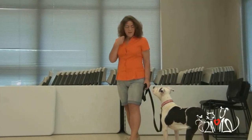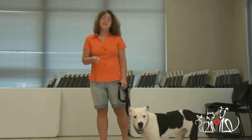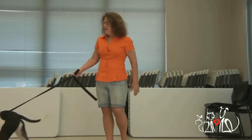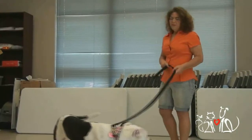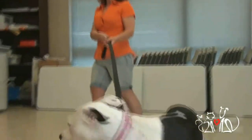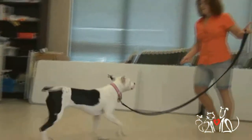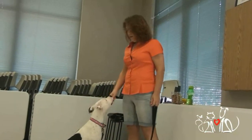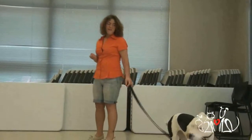And so, if your dog starts to veer off, but you have him on a leash, you can change the direction of your own action, and then give him another chance to succeed. So that would look a little bit like this. Come. Good girl. Now she decided to go that way, so I could go this way. It's hard to demonstrate when she's being so successful.